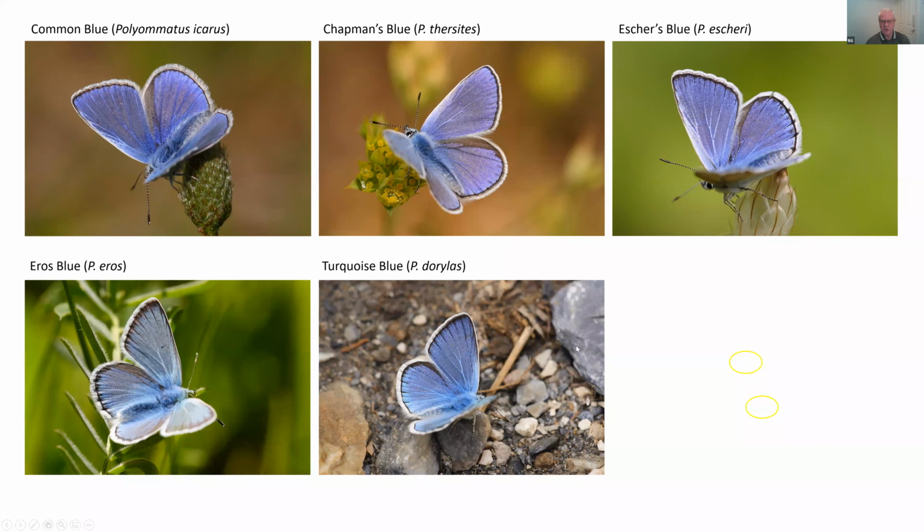And there's quite a few members of this Polyommatus group. I've not included them all. This is Turquoise Blue. As you can see, it's got a slightly more turquoise tinge, and it's a butterfly of the south of France, often occurs at altitude, but it's quite easy to tell. Apart from the colour, the black of the margin tends to lead in along the veins, extend further along the veins.